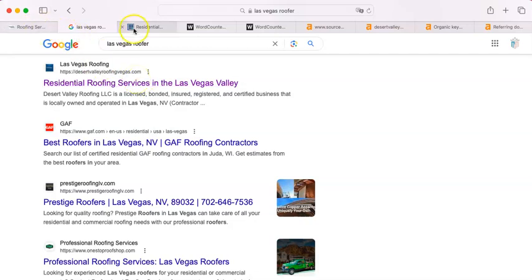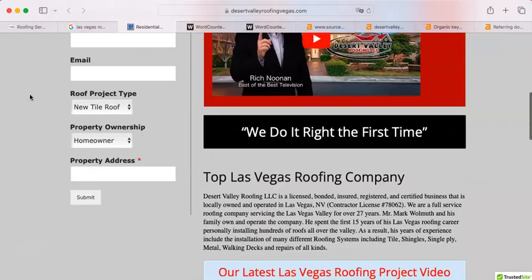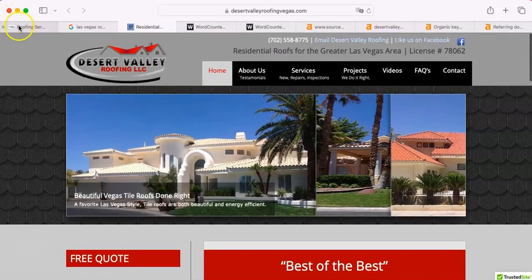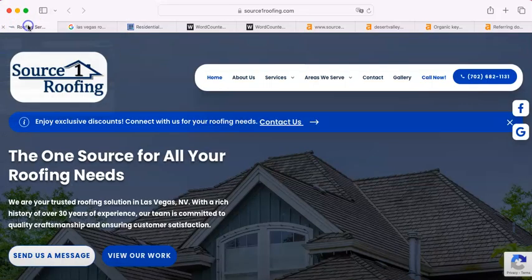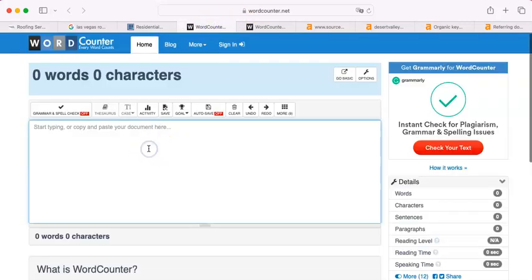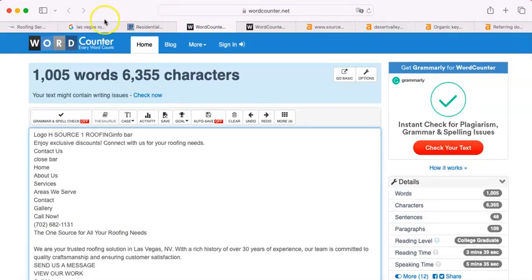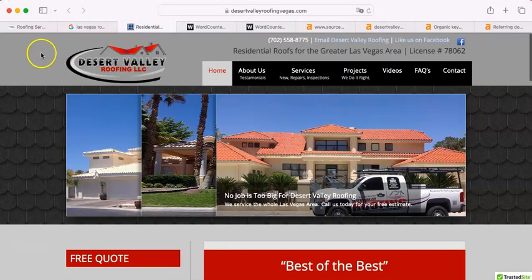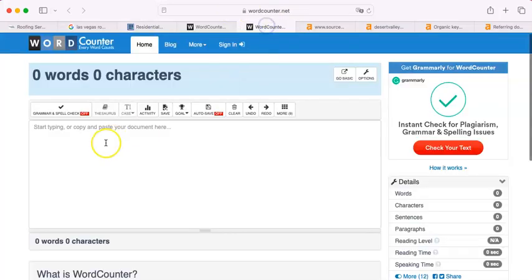Now, this is their website, and it's fine. I'm not here for the aesthetic part of it at all. I'm here for what's under the hood. And this is your website. I'm going to do something really fast between the two. I'm going to copy and paste your homepage into this word counter. You have 1,005 words. That is really good; I see a lot of places with like 200. Do the same with your competitor.